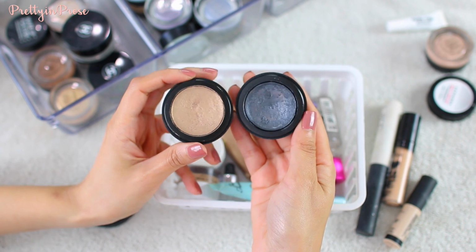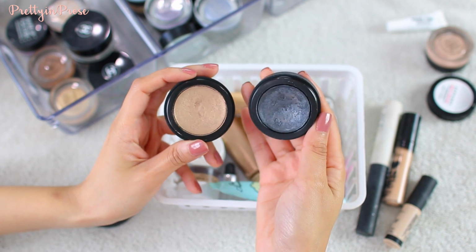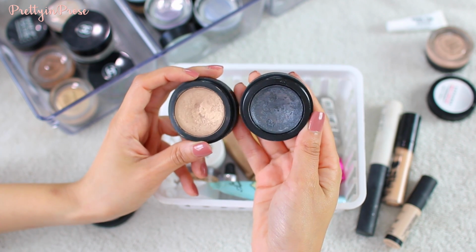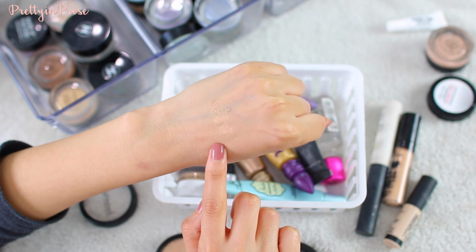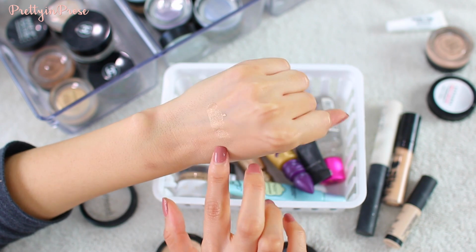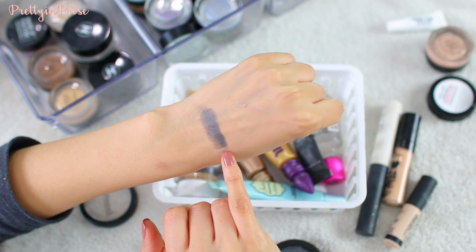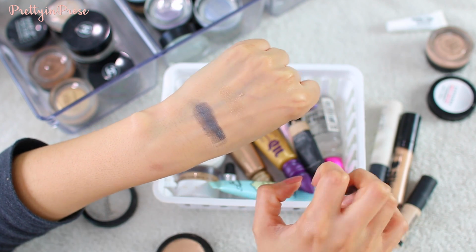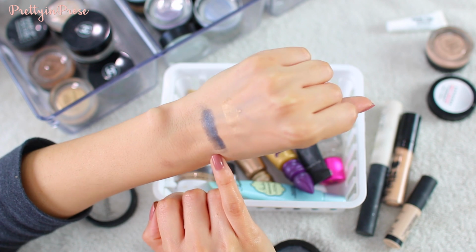quite a long time ago, but I had to get rid of the champagne, lighter toned one last year because it got really dried up, and I can tell just by looking at these how dried up these have gotten. So there is the shade Nude. You can see it's a really nice, light, flattering, golden, beigey type of color. And then here is the shade Smoky, which is not so much a dark black, but more of a deep navy blue, gunmetal shade.